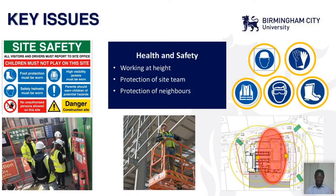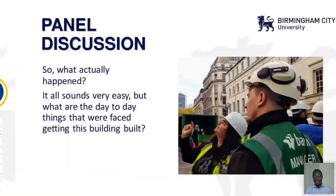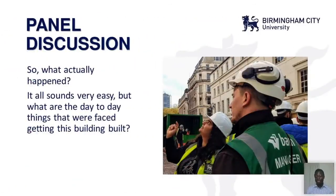Again, your health and safety for your workers on site. What sort of PPEs are you going to give them? What sort of training are you going to give them? What sort of induction are you going to give them? Normally, in sites like this, you have a security controlled gate, just to make sure whoever gets on there has a right to be there, and you give them the induction to make sure they are safe when they are on the site.